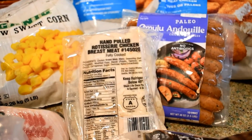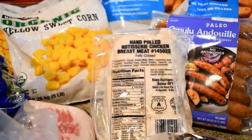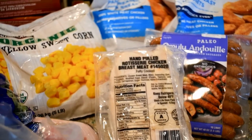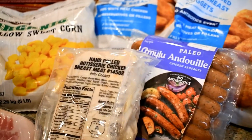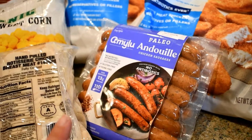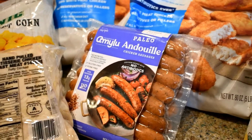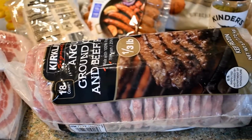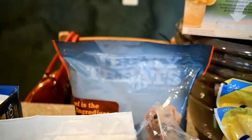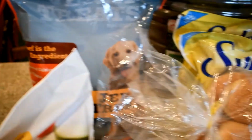And again, another staple, you all know I love my rotisserie chicken. I divide this up into 3 packages, a pound a pack, and I use that for my chicken enchiladas, my chicken avocado salad, all different kind of things. And then I picked up a pack of the chicken andouille sausage. They don't always carry this, so whenever they have it, I pick it up and then I just break it down and freeze it for different recipes. And then here in the front, we have some burgers. We're going to be having burgers for dinner one day this week. And then there in the back, we got some treats for the dogs, some jerky treats. This is one of their favorite treats they absolutely love.